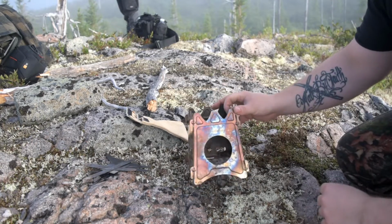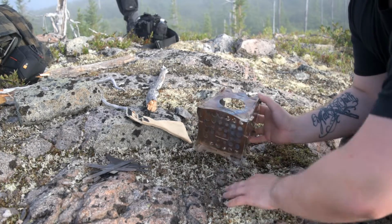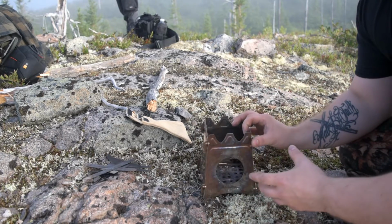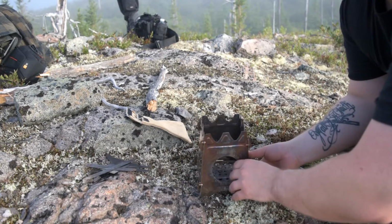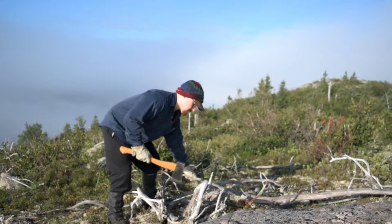There we go. It doesn't look very big, but the way it's designed with the holes in the bottom, it's just a very efficient design, and you'll see how it draws the air up through the bottom, and it burns like crazy.